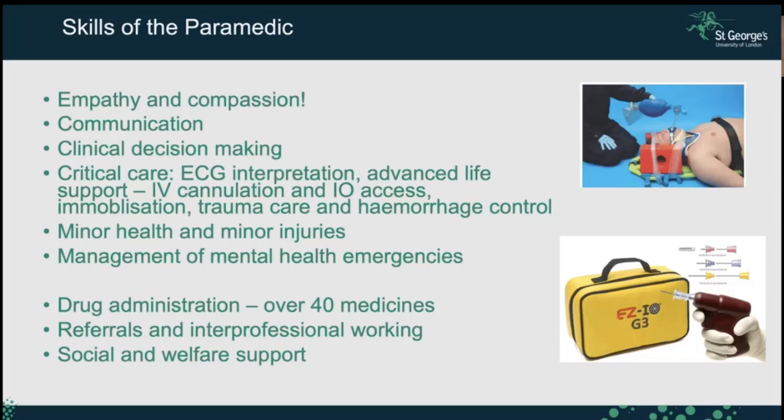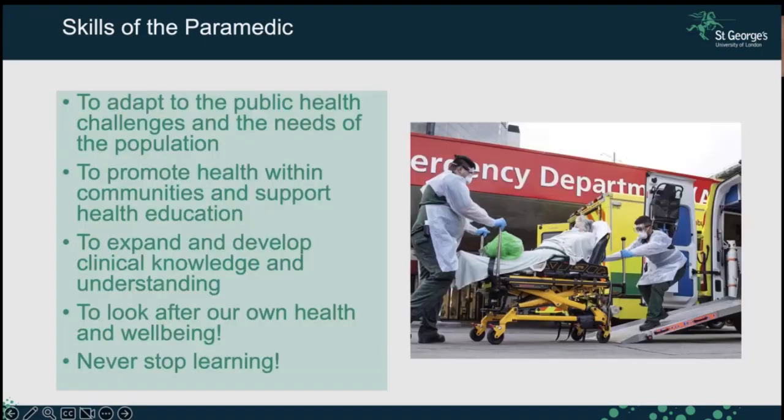us to other professions. We work a lot with other professions, and we need to in a way that is beneficial for the patient. So we are very, very key often between the patient at home and then the care that they receive in follow-up as well. And we do a lot of social and welfare support for people when they're in need.